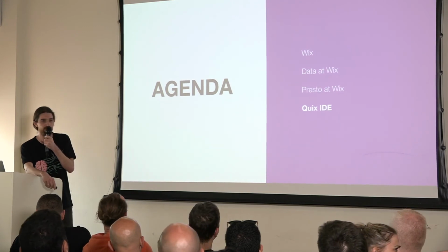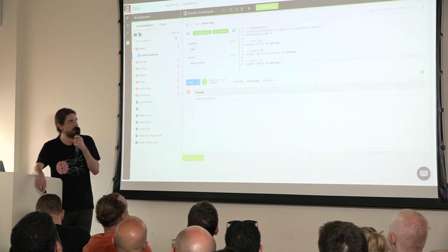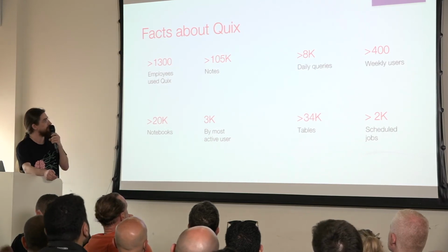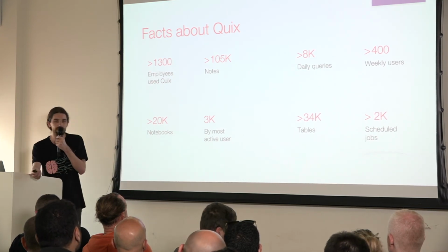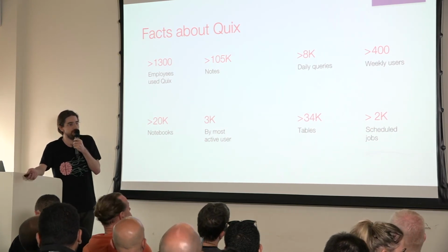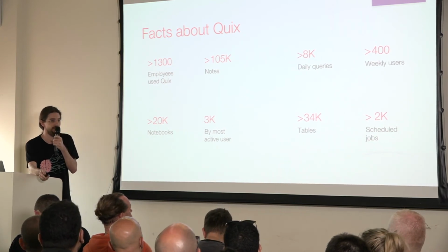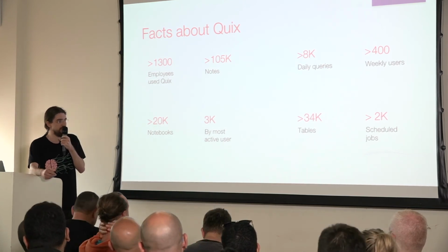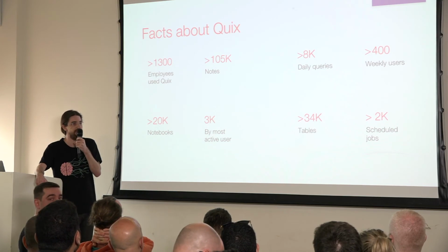The next thing I wanted to cover is the Quix IDE that we have developed. A few facts about Quix. It's used by more than half of the employees at Wix. It's a notebook manager, and Wix employees created more than 100,000 different notes. We have 400 weekly users and many daily queries initiated from Quix. We use Quix to manage scheduled jobs, and those scheduled jobs and all Wix users created more than 3,400 different tables.